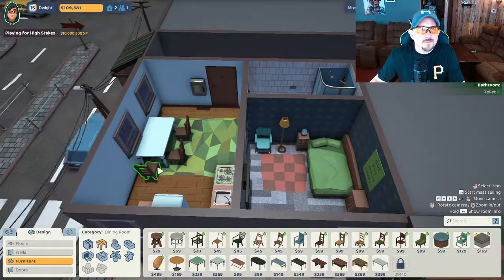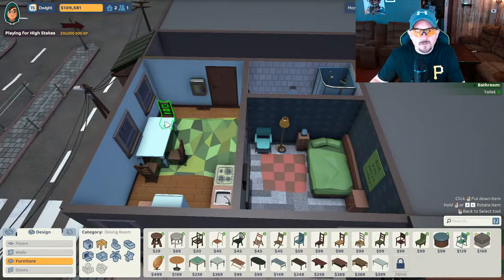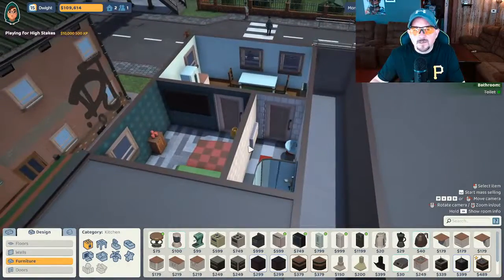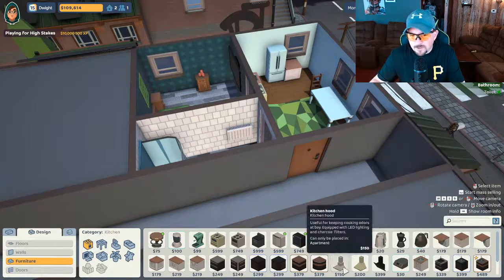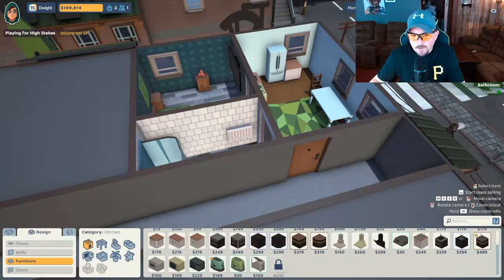Do we need all these? I feel like we don't need all these chairs. So let's get rid of that one. We want to give them a microwave, or whoever the potential new tenant is. Can we put that right on the counter over there? We can. We'll set up a good nice microwave, not one of those junky ones. Boom.